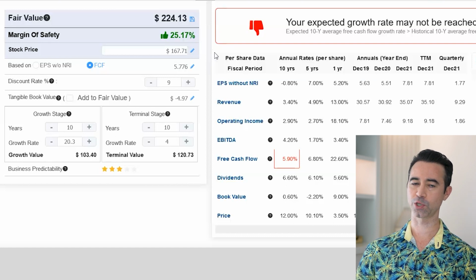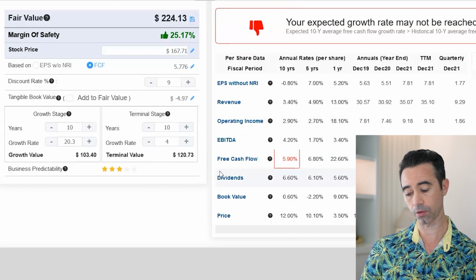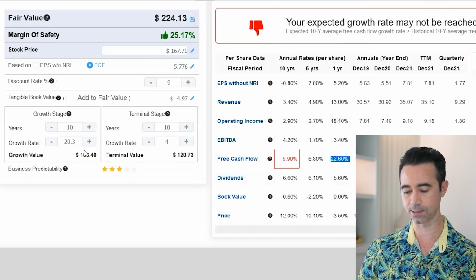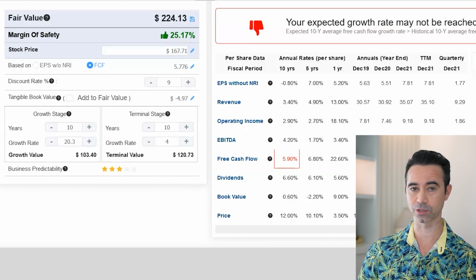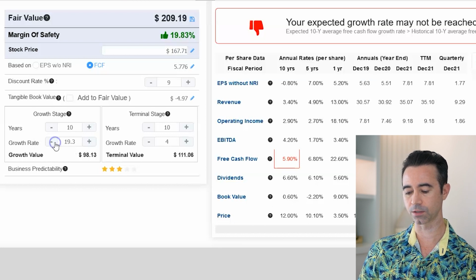So okay, Johnson & Johnson is going to be out of the picture on that one because obviously it's not going to grow at 20.3% over 10 years, although over the past year it did grow at 22.60%. So what's another thing we could do? Well, I could say I'm okay with having less of a return, which I don't want to do, but we could do that for just the sake of understanding this.